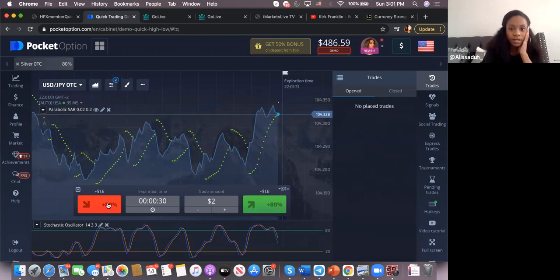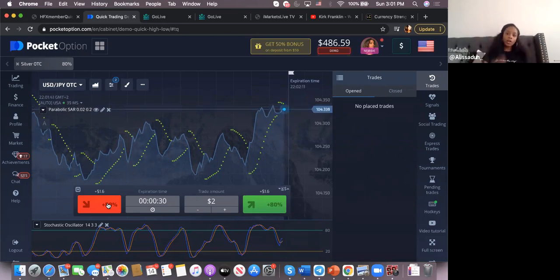So we got one. Now, this one, okay. I see the SAR forming sideways, so I'm going to wait for a second. As you can see, because they formed sideways, the market is now pivoting. That's that consolidation. The market is also in the 50. I would have risked losing some money just now because I didn't wait. So I'm just going to chill, wait and see if the market comes back to that 80 or drops back down to that 20.